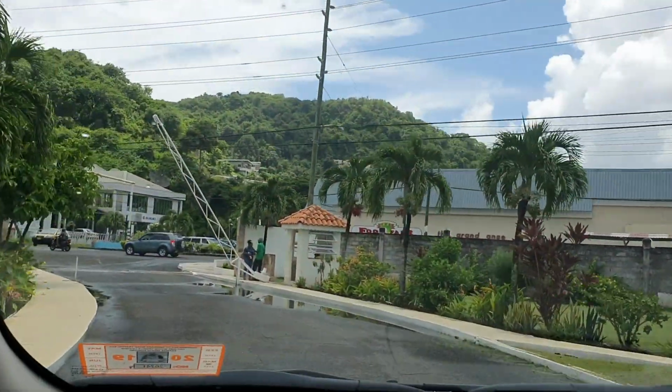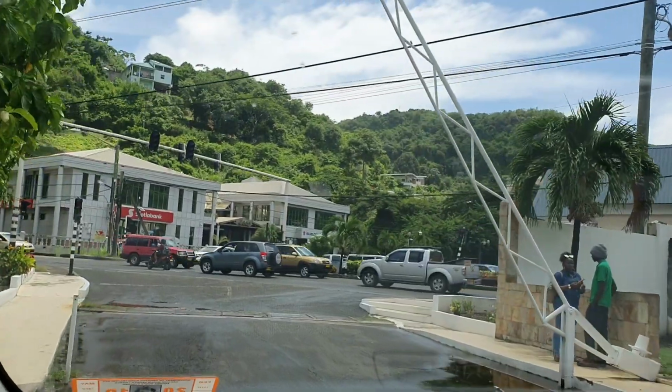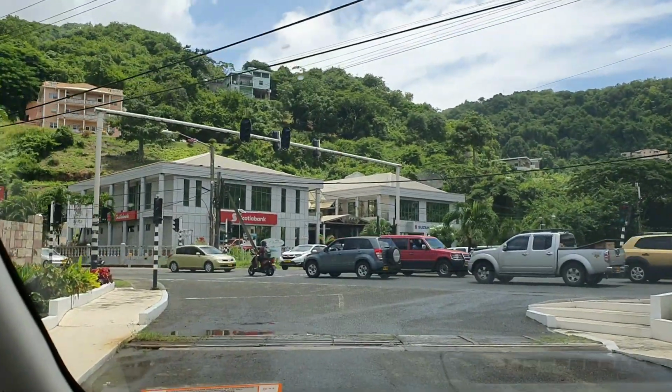So right opposite Radisson is a food fair. There's a Scotiabank across the road.